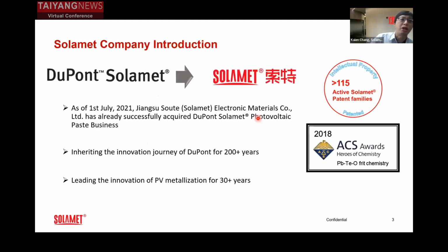So for the Solamet introduction, I think probably most people know DuPont in the past. Basically, Solamet is the former DuPont metallization paste business, with the brand name Solamet. As of 1st July last year, Jiangsu Sorter Electronic successfully acquired the DuPont Solamet photovoltaic business. So now we are an independent paste supplier in the market, and we inherit all of the properties of DuPont's Solamet, including the people, assets, and of course the technical properties, including the IP.